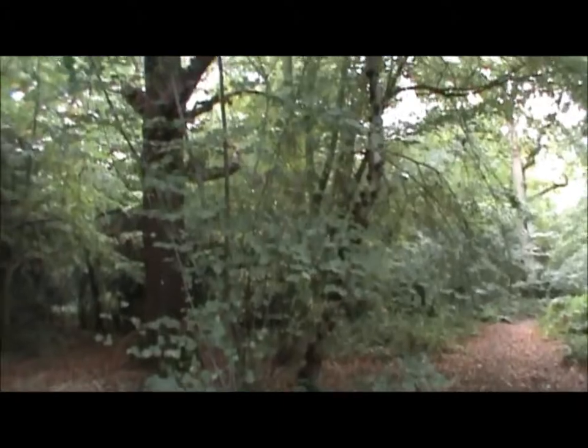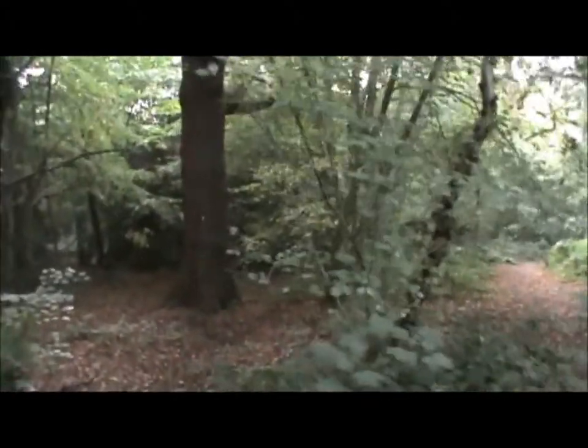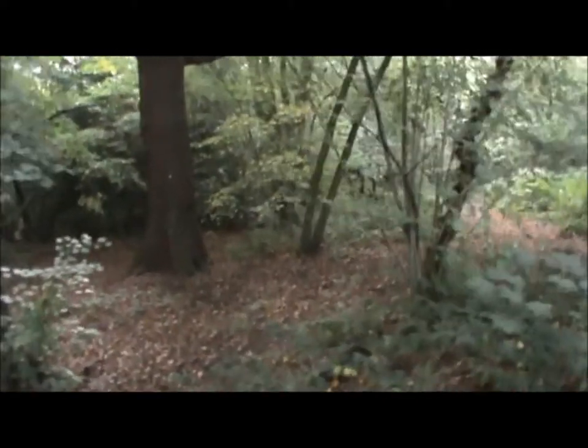The border between Bromley and Croydon. And it's marked by a line of trees and just about makes it an ancient sort of ditch.